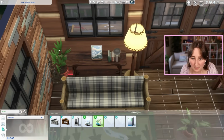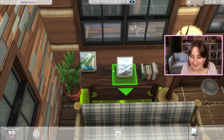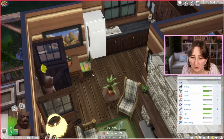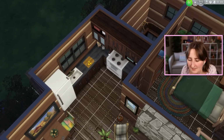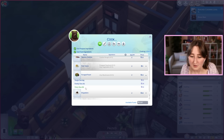Okay, Touch Grass Weekly issue number 2. Do you actually not slot onto this? Are you kidding? Oh, now you do. Okay, well, these are pretty nice, the little magazine covers. I don't really know what cooking skill you need to be able to craft a forage feast, but I clearly don't have high enough. Hey, you can't resume cooking that? Why? Bestie? Is it because of my cabinets? What? Okay, well, it's level 2 that you need to cook it, and you just need mushrooms.